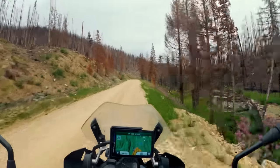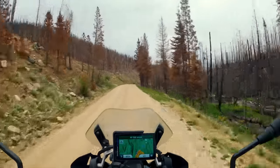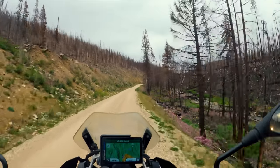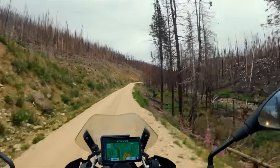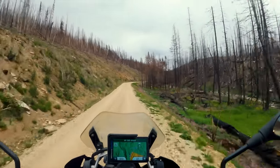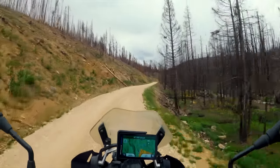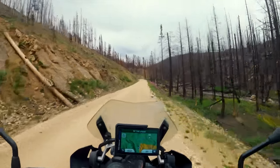Now we're in an area where there was once a forest fire. This section feels like it goes on for a while. But it is really interesting to notice how all the vegetation and the ground cover is coming back, especially these purple and yellow flowers off the side of the road here.